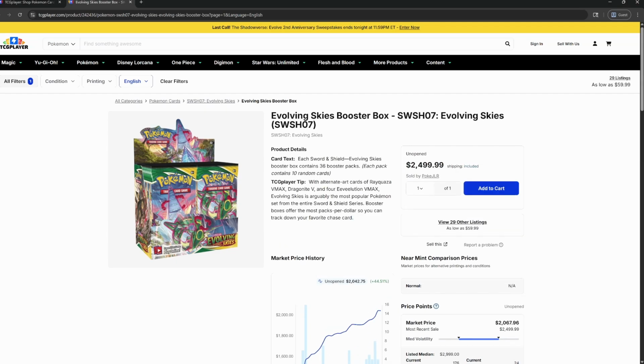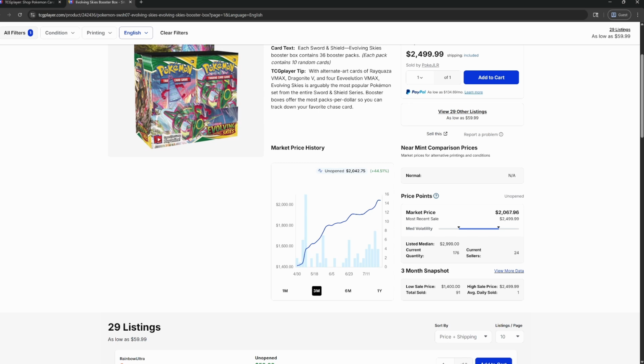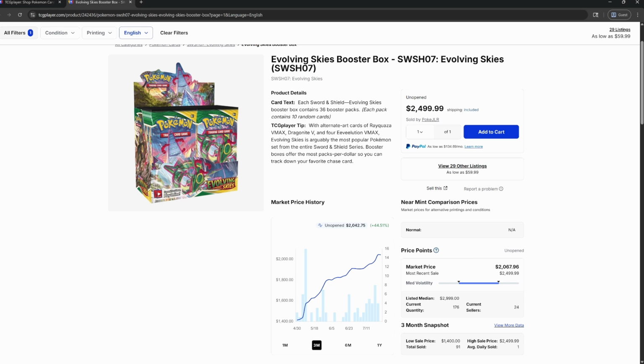I get a lot of comments, people asking me if Evolving Skies is still a good buy. Yeah, I think it is. I don't think there's a world where Evolving Skies is a bad buy as long as it's below Team Up. And the reason I say that is because Team Up is one of the best sets from Sun and Moon, and the boxes have recently reached 10K. Now, Evolving Skies was printed more than Team Up, but in terms of set value, they are very, very similar. And so to me, that tells me, okay, Evolving Skies is the best set of Sword and Shield. Team Up is the best set of Sun and Moon. I feel like they're going to track pretty similarly, right?